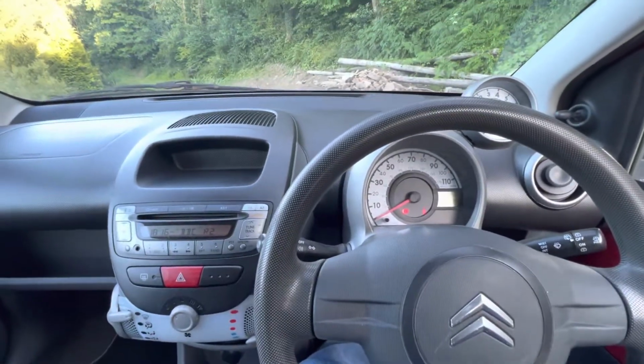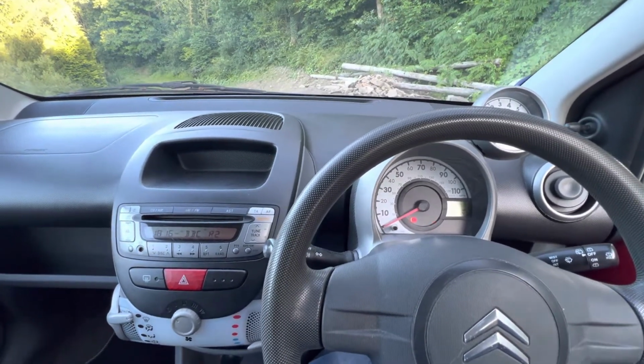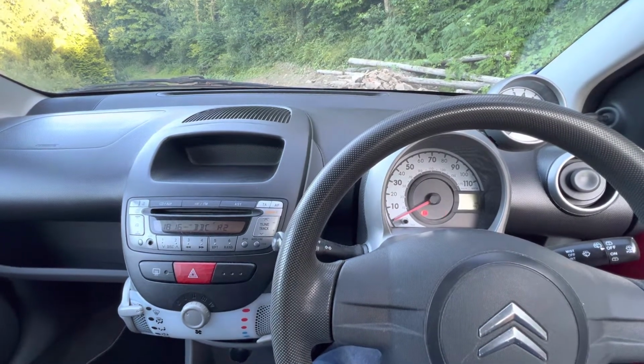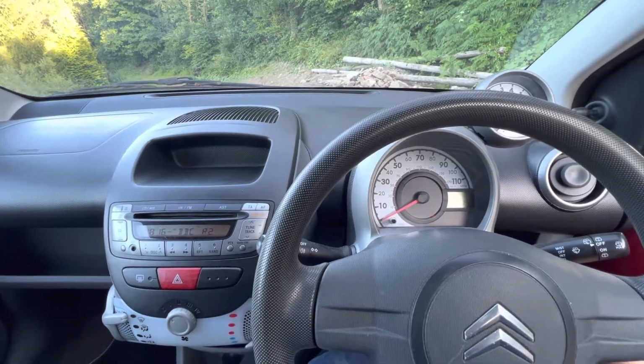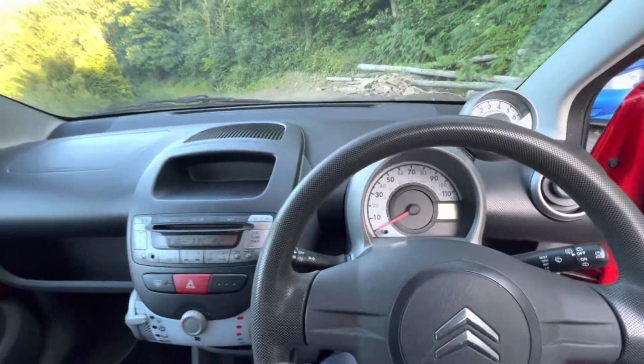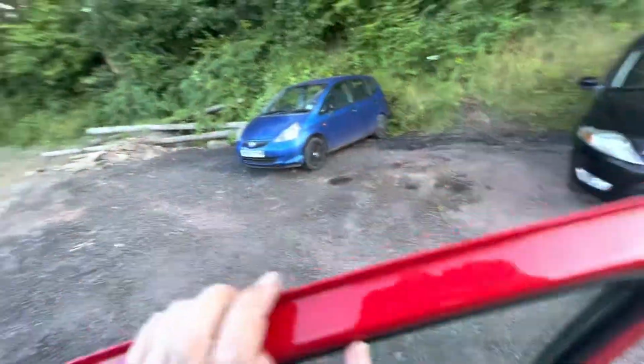It's perfect. It does like 55, 60 to the gallon, 20 quid tax. Parts are cheap, as I said. So they're just brilliant little cars to buy for whatever reason you want a cheap, reliable car. So not much more to show you on it. If it's not sold in a few weeks, you might see another video pop up of it with the bumpers done, and I'll show you how we did them.